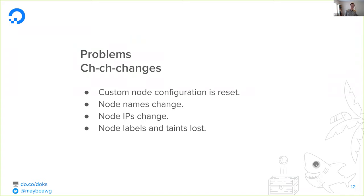Of course, there are some problems with this process. And the basic problem is that it's a lot of change when you do an upgrade. You're totally replacing each node with a brand new, totally different node. So any custom configuration that you had done on a node, like changing sysctl values, for example, is going to be reset when you do your upgrade. And this bit some of our customers who were doing those kinds of customizations manually. When they did an upgrade, their worker nodes came back and they didn't have their custom configuration.